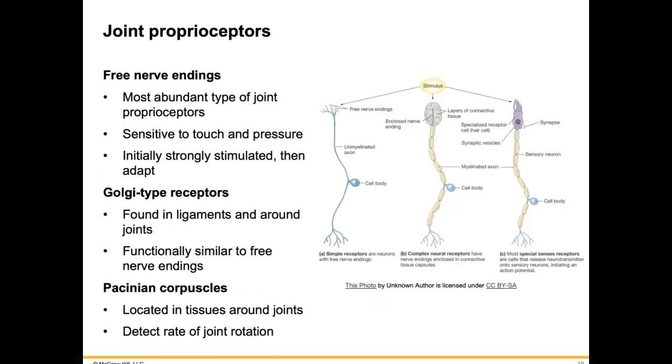Now, the types of joint proprioceptors that we have would consist of free nerve endings, which you see pictured over here, and this is the most abundant type of a joint proprioceptor that we have. These nerve endings are sensitive to touch and pressure. So initially, it will be strongly stimulated and then will start to adapt.